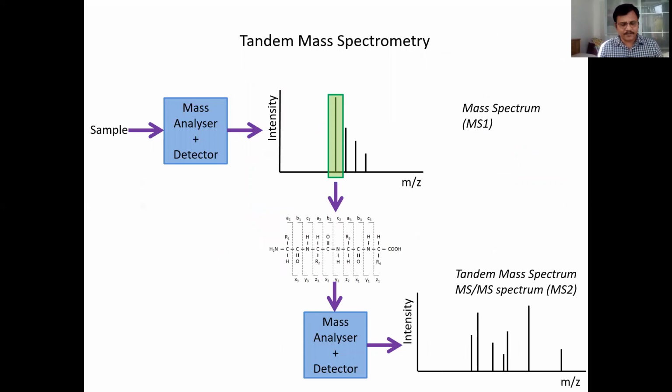As I told you, in MS we get the peak of the molecular ions, which is actually nothing but the peptide plus isobaric tags. If the peptides are identical, we get only one peak for all peptides derived from all the samples. In MSMS, the peptides get fragmented, or broken into pieces, and the fragments give MSMS spectra. So basically we get two spectra: one is MS and another is MSMS.